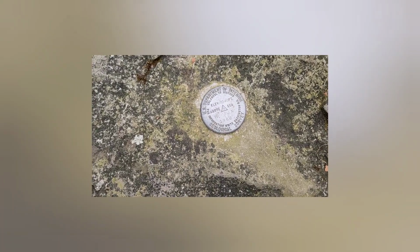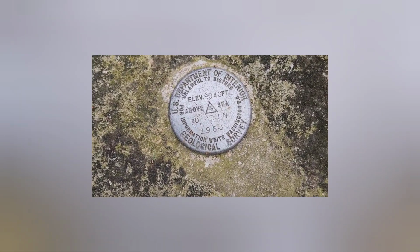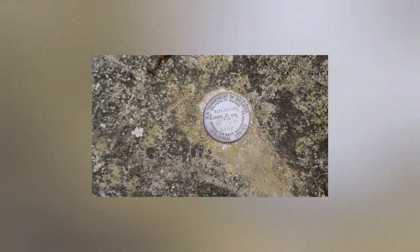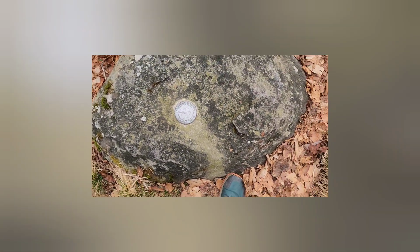Mile 186.6. Got us a survey marker on top of this mountain. Not much of a view.